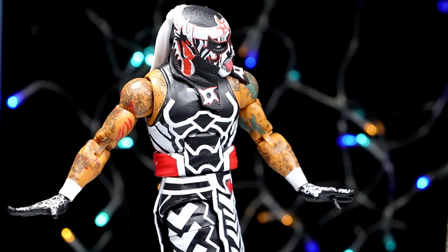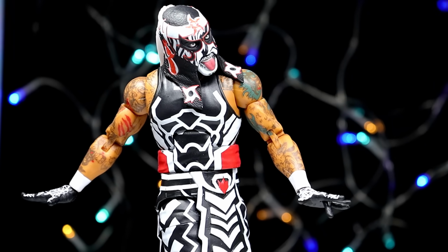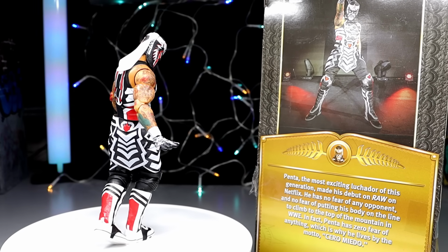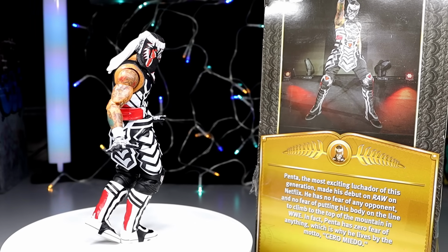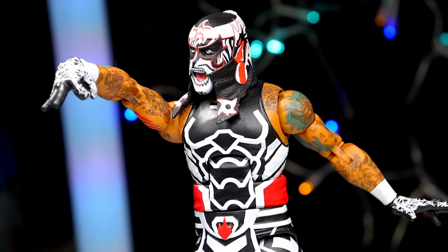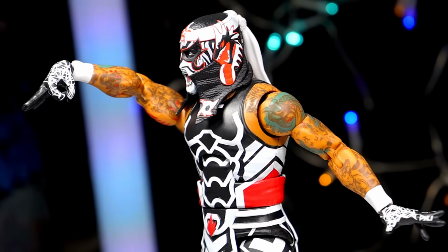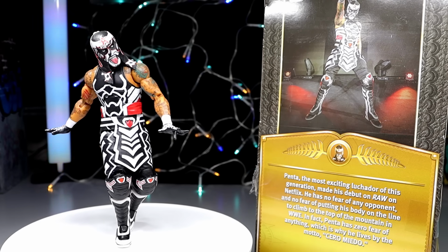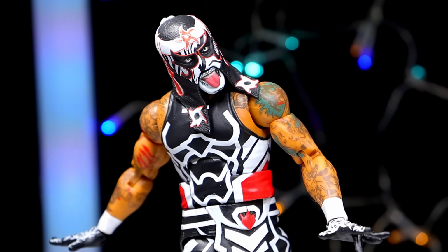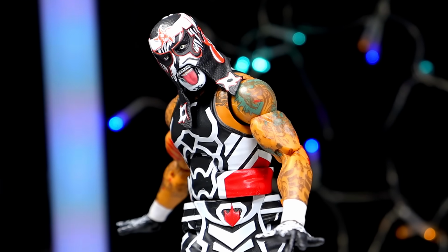So here we have Penta cracked out of his packaging, and my goodness gracious alive, man. Everything is as advertised so far with this figure. You're getting an incredible amount of detail right off rip. You can see the paint details. You can feel it in hand. You can see all the different things we have going on here from this, quote-unquote, masterpiece so far from what I'm seeing. Hopefully, everything lives up to the hype, but we won't know until the very end of the video.